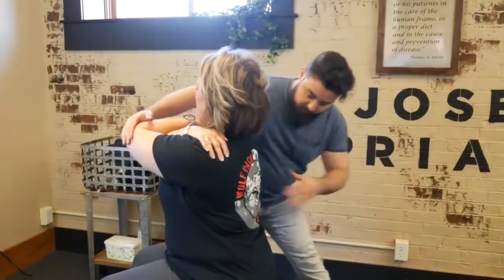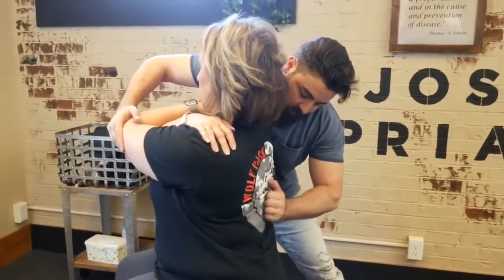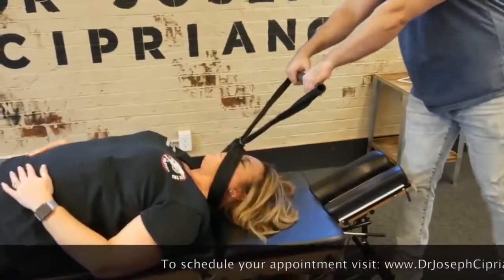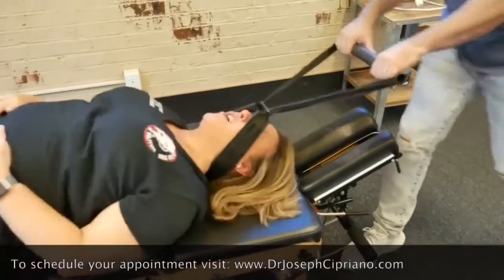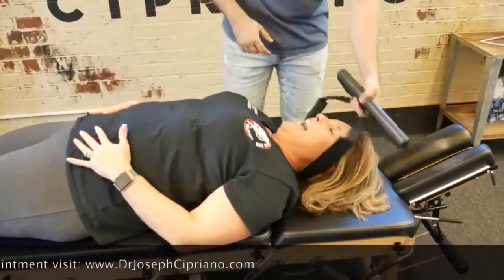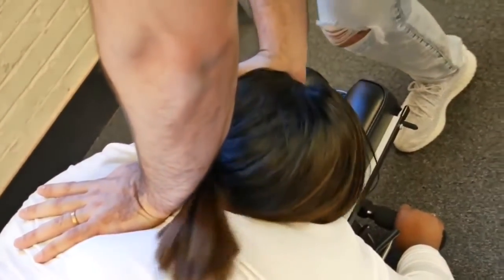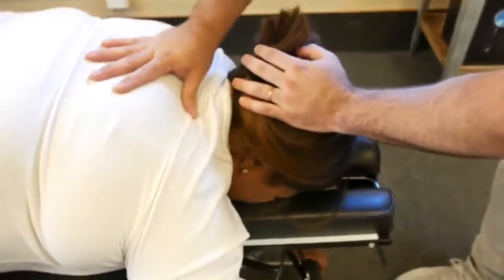For the supine thoracic adjustment here. Take a deep breath in. And exhale. Good. Good. Good. Oh my lord! Holy moly! Thoracic junction here. Okay, yeah, we're gonna start with that T2 on that left side here. Here we go. Oh! Good.